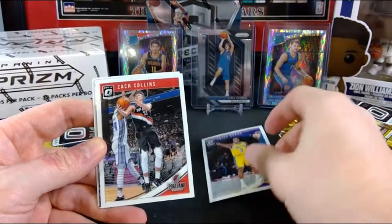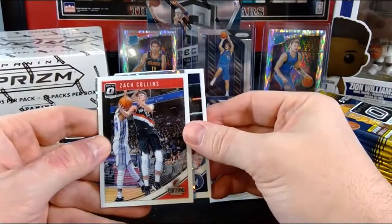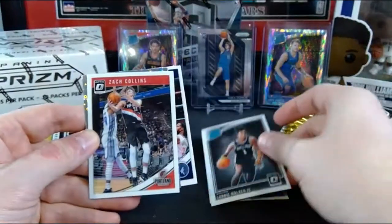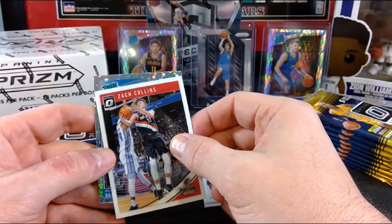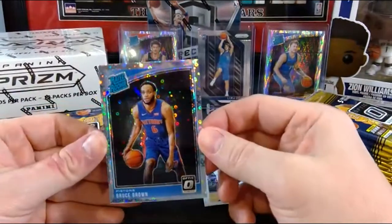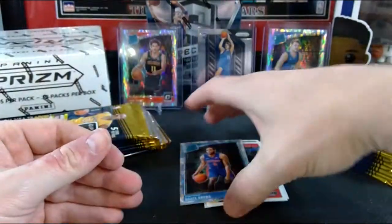Rajon Rondo. Zach Collins. We'll go from the back. Lonnie Walker. Derrick Rose, and our, it's a rookie. It's Bruce Brown. But they do shine, don't they? They sparkle. Fast breaks.